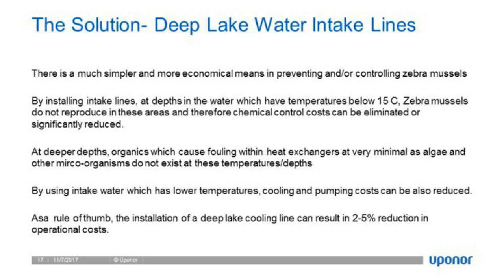Of course, that's a percentage, and the return on investment if you were to install a deep lake intake line would be applicable to what your overall annual operational costs would be. So that is an overview of the challenges of using Great Lakes water as cooling water, but the solution of getting rid of the zebra mussels and the chemicals and actually reducing operational costs is really a pipe away.